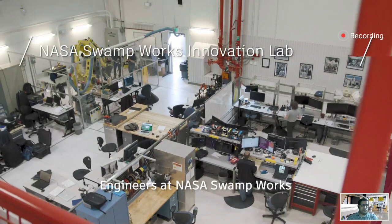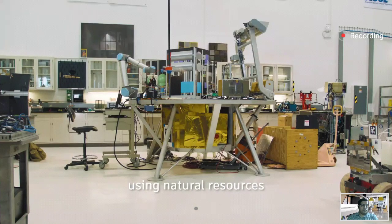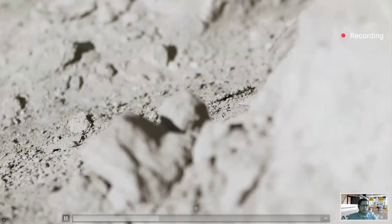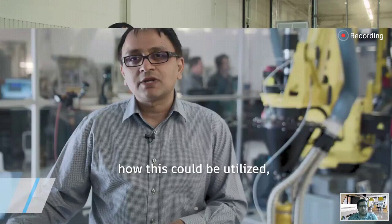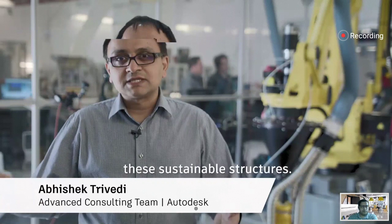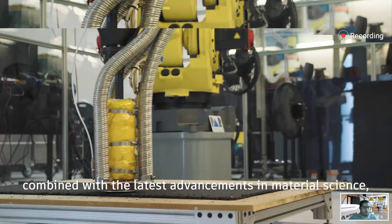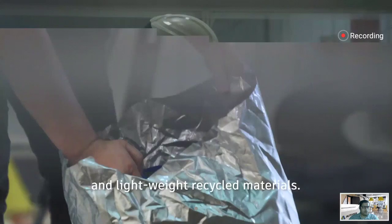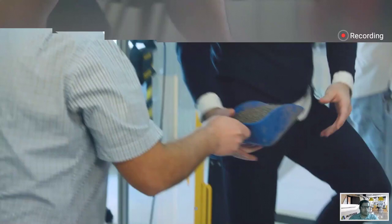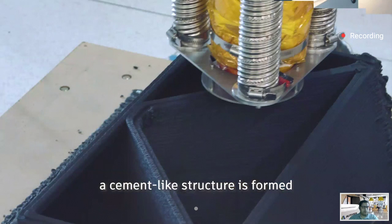Engineers at NASA's Swamp Works are developing a solution: 3D printing habitats on other planets using natural resources found on site on the planet's surface. Along the way, we discovered what they are doing, and then we realized how this could be utilized for industrial construction, how we can build sustainable structures. Using new additive manufacturing technology combined with the latest advancements in material science, structures can be sustainably built using a combination of local materials and lightweight recycled materials. By mixing small amounts of plastic waste with lunar or Martian regolith, similar to dirt and rock found in desert climates on Earth, a cement-like structure is formed and composited into place with robotic precision.